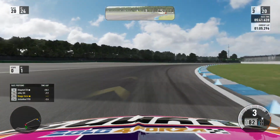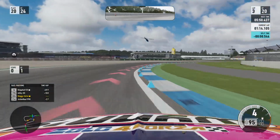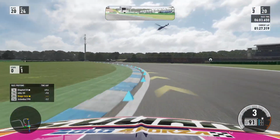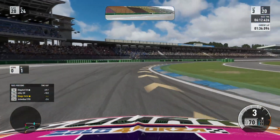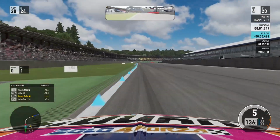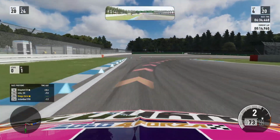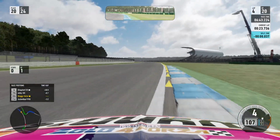Again, I'm not cutting that corner as much as the line, compared to the line there, but I'm not going all the way out. In there, so gotta be careful. Yeah, I think you'll want to use a little bit of that exit curbing in turn one. Going wide. Yep.